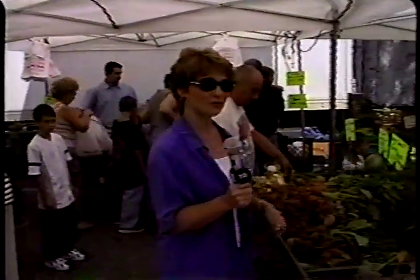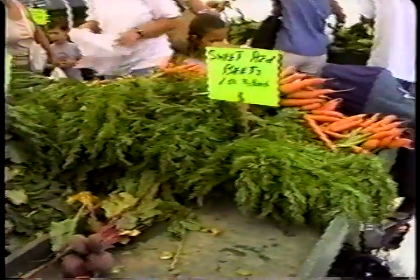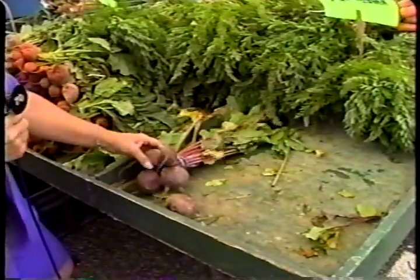Hi, we're with the beets right now, and I just want to tell you one thing: we're here and it's almost 12 o'clock, but you can see there's still a lot left. It closes at 1. It opens at 8 in the morning. There's the regular red beets. There's just one bunch left, but these are just wonderful.